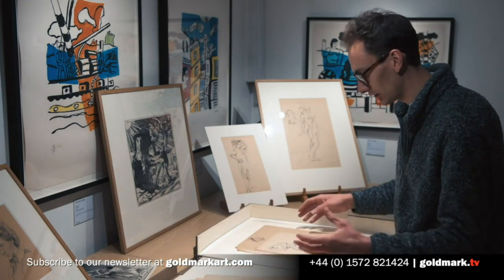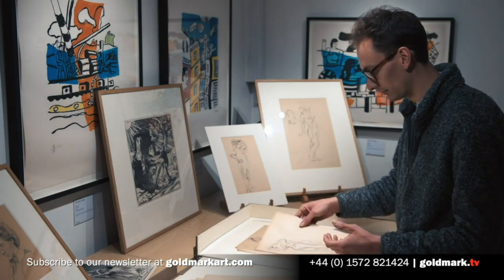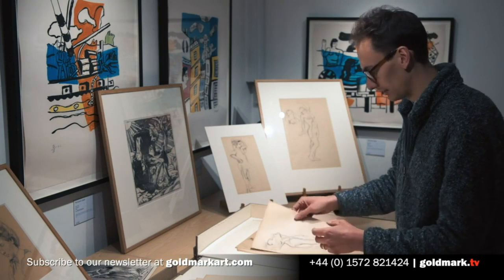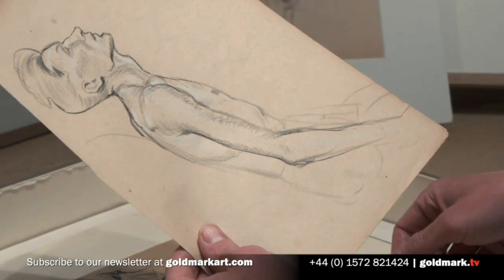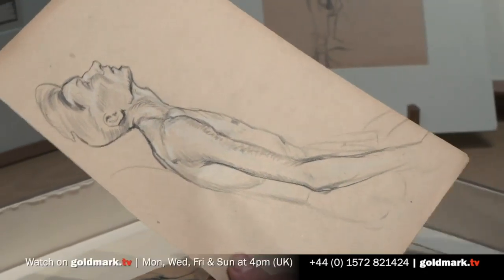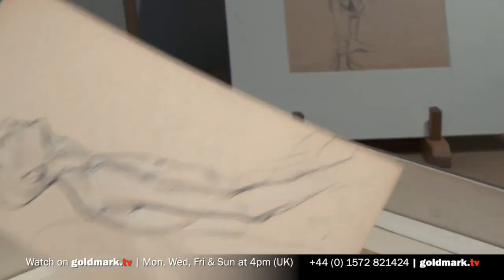And the teachings from Tonks really stayed with her throughout her life. You'll see that vigour, that quickness of expression in these drawings as we go through.